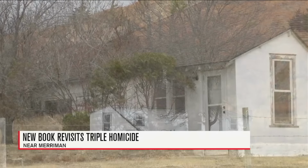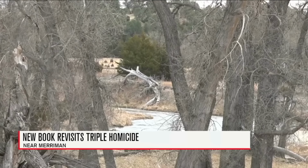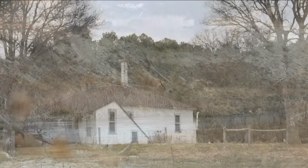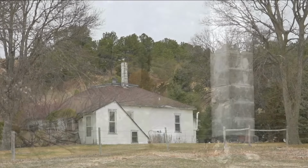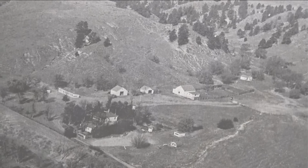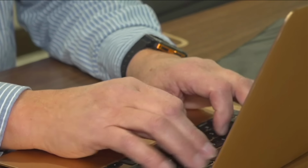What happened in this house in the Nebraska Sandhills near the peaceful Niobrara River has been whispered about for decades, passed down from generation to generation, but rarely spoken about publicly. This is the Mensinger Ranch south of Merriman. That is, until now. A lot of people were upset that I brought it back up, but I felt like historically it was something that would be important for generations to come.